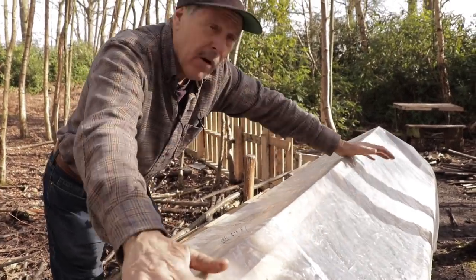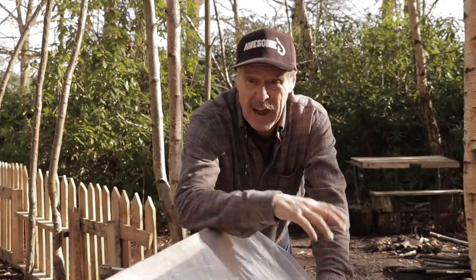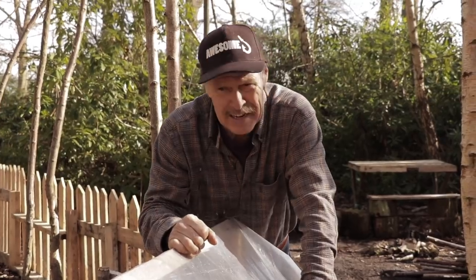Now, when you first looked at it, you might have thought, my God, what are they making? It looks like a coffin. And this one's large enough to be what we call a coffin twofer. That's right, it can take two for one. It's the discount you get from the totally awesome outdoor show and perhaps coffin makers, I don't know.